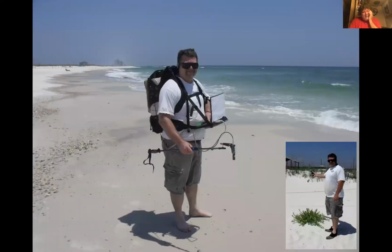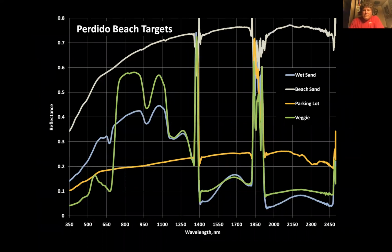So here I am at Perdido Beach, which is near Texas. I think it's in Texas. I think you're right. Perdido, yeah, and because this is the Gulf. And I forget what city, that might be Houston behind me, or Galveston, I forget which. But these are the spectra that I measured while I was there of the white beach sand, which is dry, that's the white line.